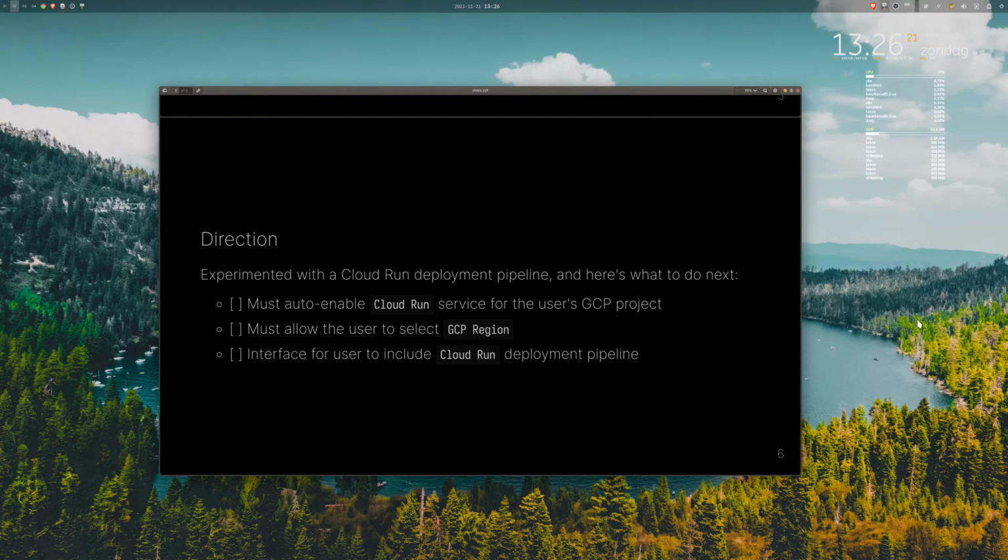So we want to give the user some sort of an interface where they can select the most appropriate region for their application deployment. And of course, finally, there should be a sensible interface for the user to include the Cloud Run deployment pipeline itself. So these 3 are where we have to iterate and build and test out over the next few weeks. This is going to be the focus over the next, let's say, 4 to 6 weeks, maybe take a bit longer. But then once we have these things in place, we have a complete feature that is ready to be released.